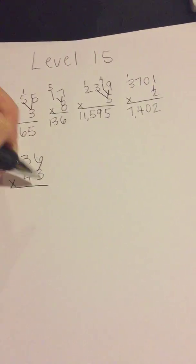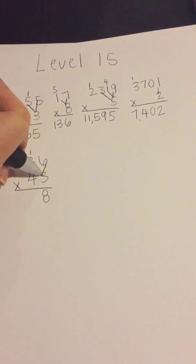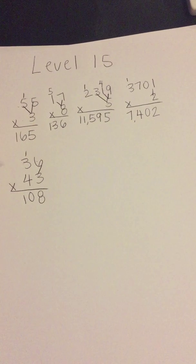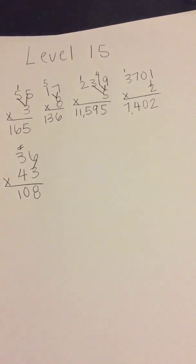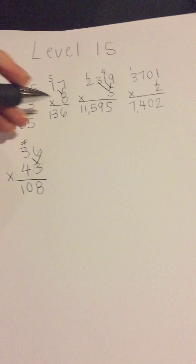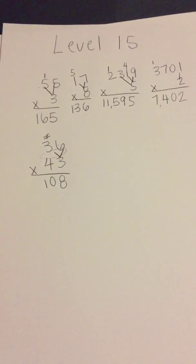3 times 6 is 18. 8, carry the 1. 3 times 3 is 9, plus 1 is 10. Now when you do 2-digit by 2-digit, after you carry something, you always want to mark it out. That way you don't accidentally add it again later on in the problem. So we just did 3 times 3. Now here we're going to end up making a W. This shape in the middle is going to end up being a W by the end of our problem.